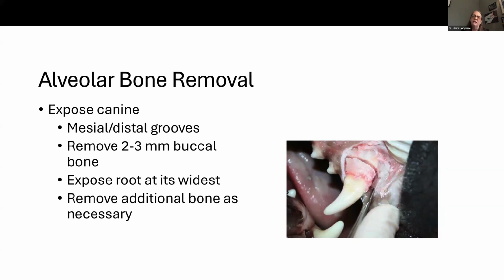Now, as we look at this large tooth, remember the root is wider than the crown opening is, all right? So I'm going to use either a crosscut fissure or a round burr. I may shave off that buccal bone. I'm going to make ditches or slots at the rostral mesial aspect of the tooth, at the distal aspect of the tooth, really following where that periodontal ligament is. I'm basically making a really large periodontal ligament that will make it easier for me to put my elevators in, all right? Now, we want to expose the root at its widest.